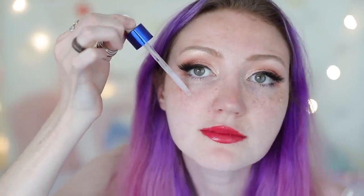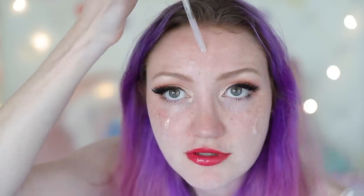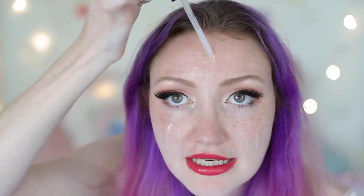Again, I don't really know what an appropriate amount of this is to use, but let's just give it a couple of drops. My skin is gonna feel very well nourished today with all the stuff that I've been putting on it. Hyaluronic acid, snail goo, strange white powder. Oh, this is nice. Oh, it's so soothing. This is actually more soothing than the soothing product. Oh, I love this sort of stuff.